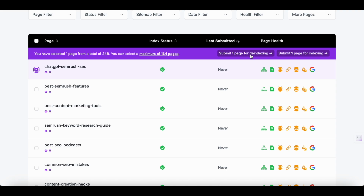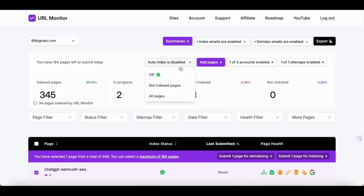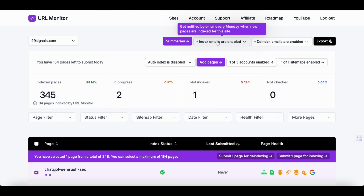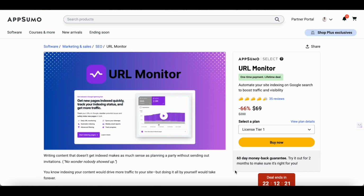If you don't want to index your pages manually, you can select the auto index feature and put your indexing on autopilot to save time. In addition to this, you can enable index emails to get daily alerts on the indexing status of your pages. Now, typically, you would have to pay $59 a month for URL Monitor. But with AppSumo, you can get lifetime access to URL Monitor for just $69.